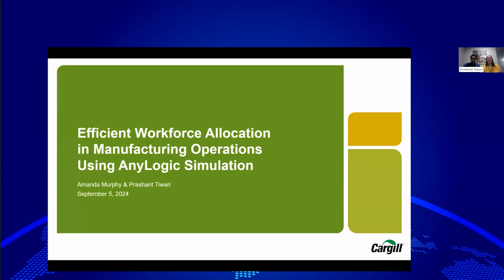We are going to be discussing efficient workforce allocation in manufacturing, and we are using AnyLogic simulation to do that.